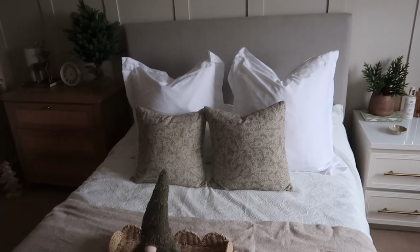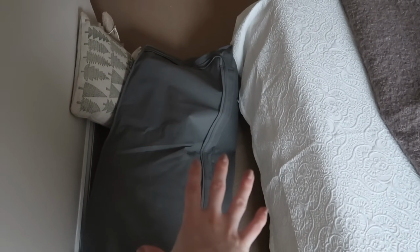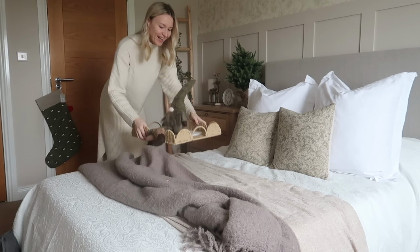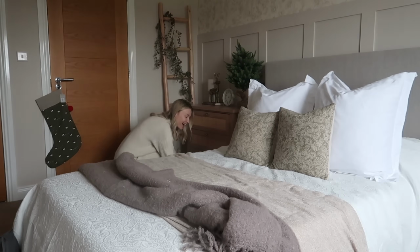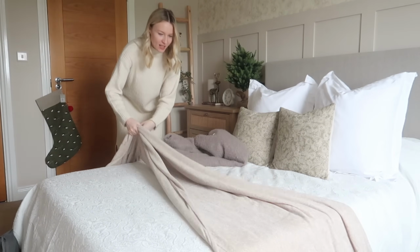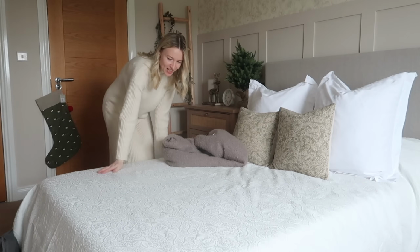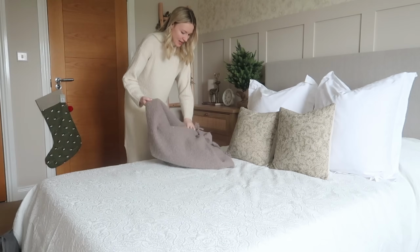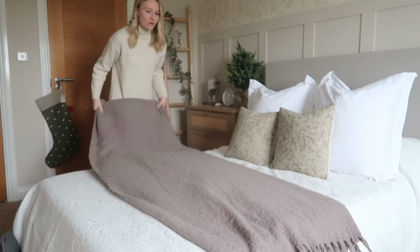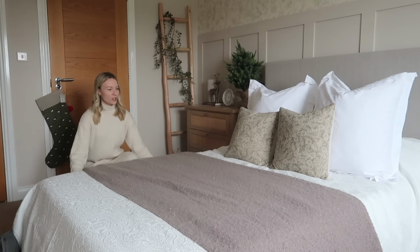That's my dressing table area. And then I need to get the rest of my autumn foliage packed away and get the rest of my Christmassy foliage out of this bag under the bed as well. I think I'm going to change it. I'm going to keep Mr. Gonk in here because I think just for the time being he looks really, really cute. But yeah, I think this one is going to come off and I will store that away. I'm going to keep this bedding because I actually think it looks really lovely. And then I'm going to change it for just a slightly darker throw, which I think will look really cozy.